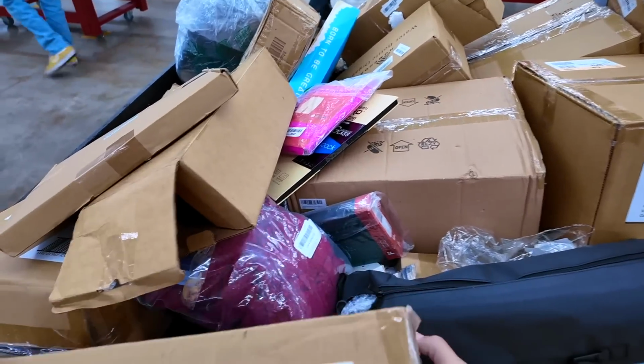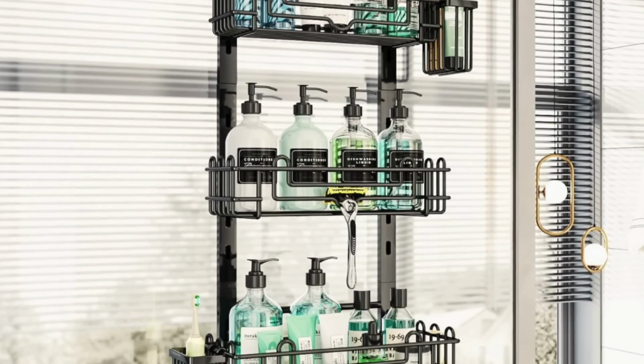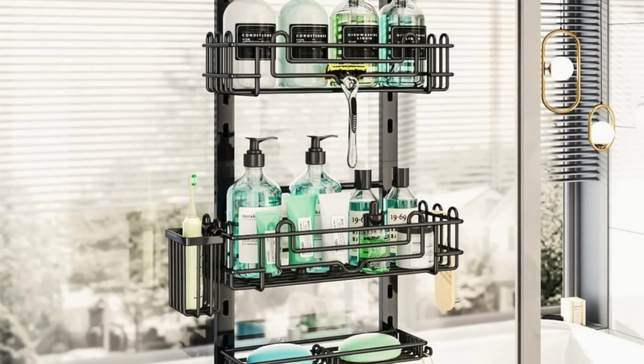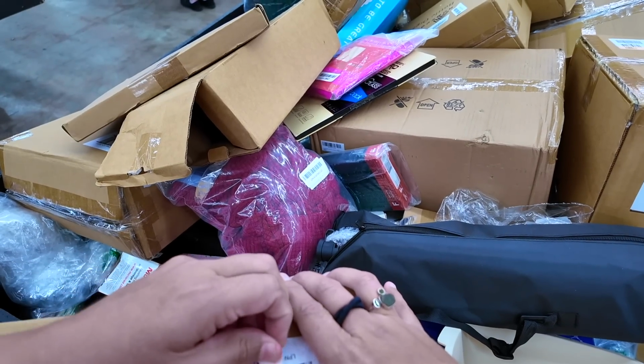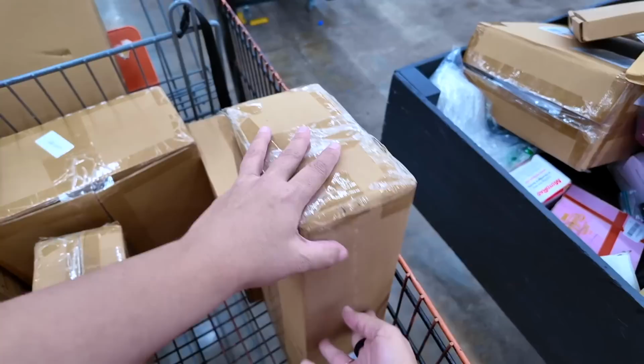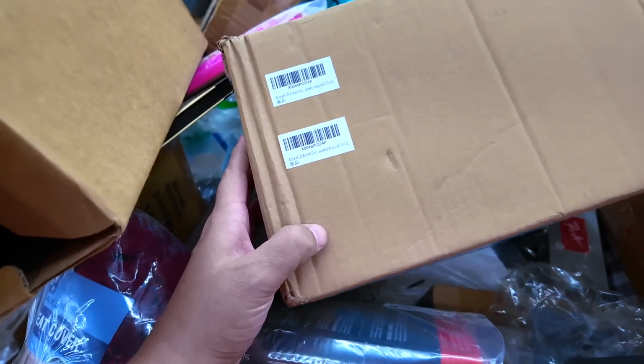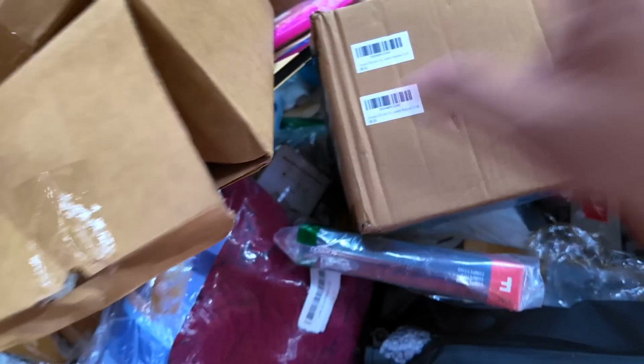Bathroom organization is always a hit too. This was a really nice tiered over the door hanging bathroom organizer. These can be all over the map on Amazon, but I find them to be a pretty consistent seller for roughly $12 or $13.